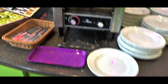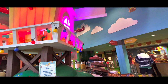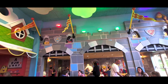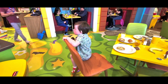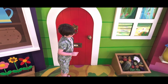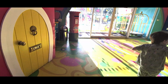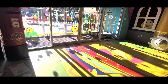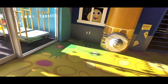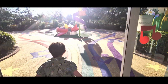I don't want to show too much at the minute just because there's a lot of people around, but this is what it looks like. All the bugs. And there's Oliver. Whoa! And no one home. Looks a lovely day outside, doesn't it?